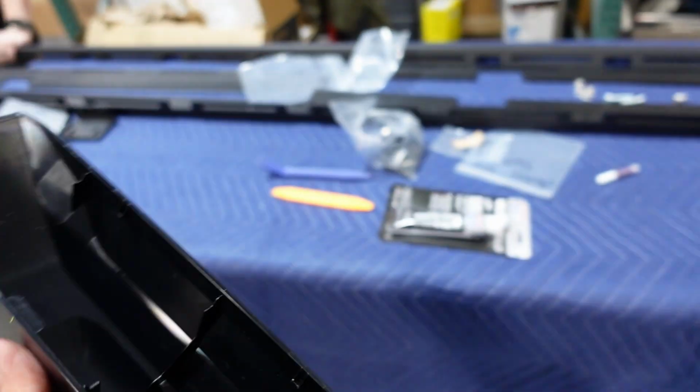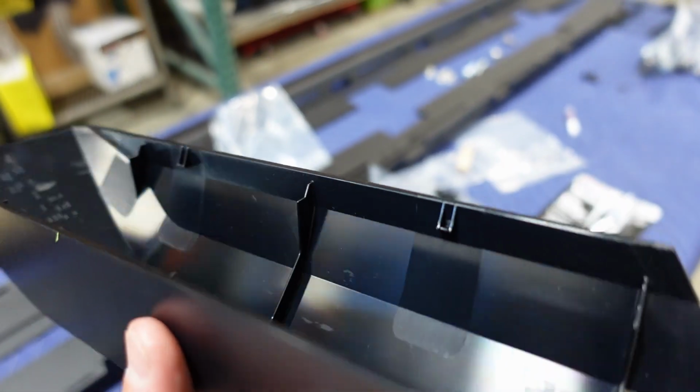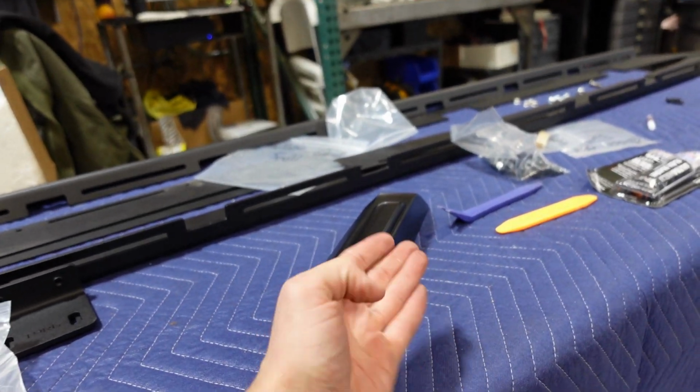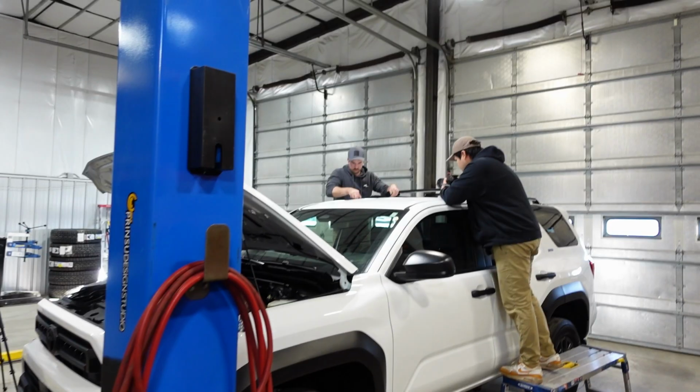Okay, so here's the actual covers. You can see that there's 2 teeth on that side, 2 teeth on this side. So if you pry this way out, it ends up releasing the entire thing, so they just pop right off.